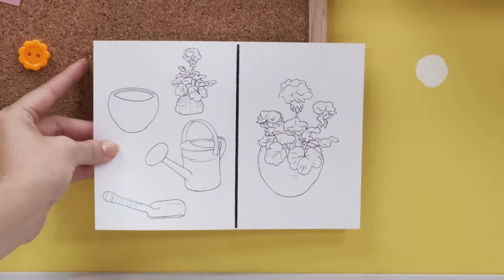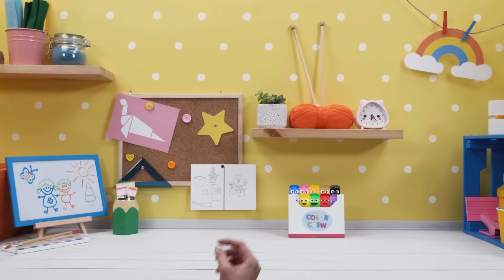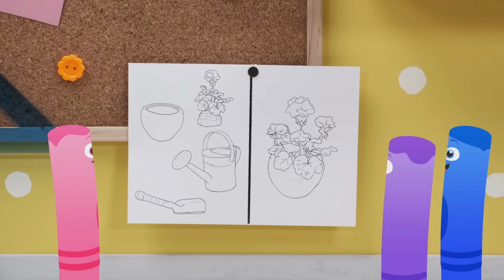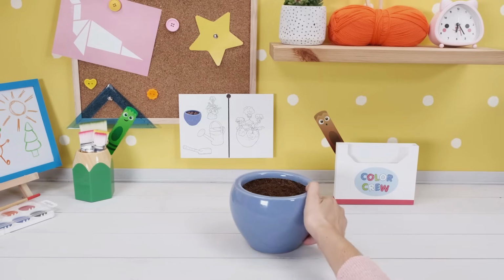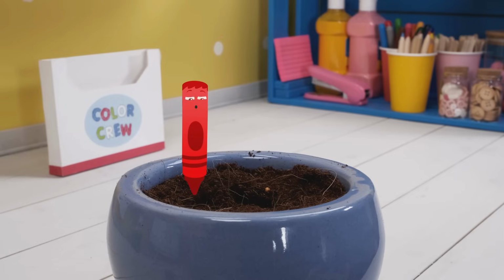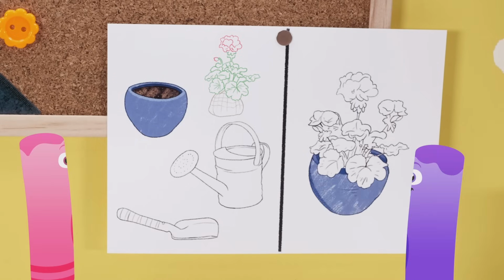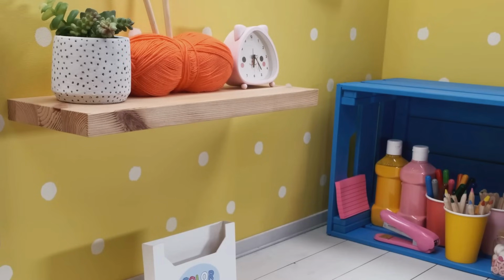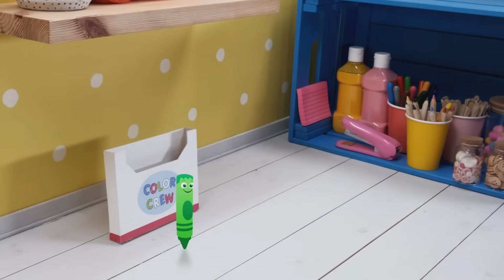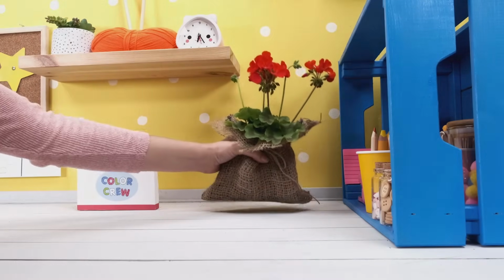Craft time. Flower pot. Hello, color crew. Come and play. It's drawing time. Flower pot. Planting pot. Look out, Red. Now it's your turn. Plant. Come on, Green. Let's roll. Plant. Very nice.